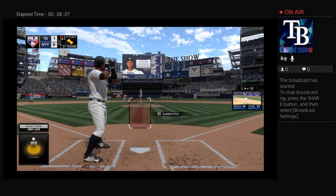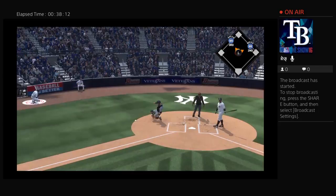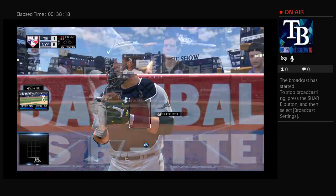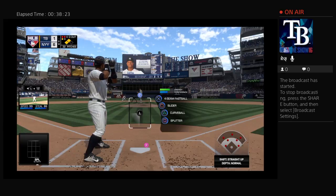They're going to have to lay off that if they want to have any success, because if you keep chasing it, they're going to keep swinging and missing. In the dirt here. So now 2 men in scoring position. A couple of men in scoring position here with none down.